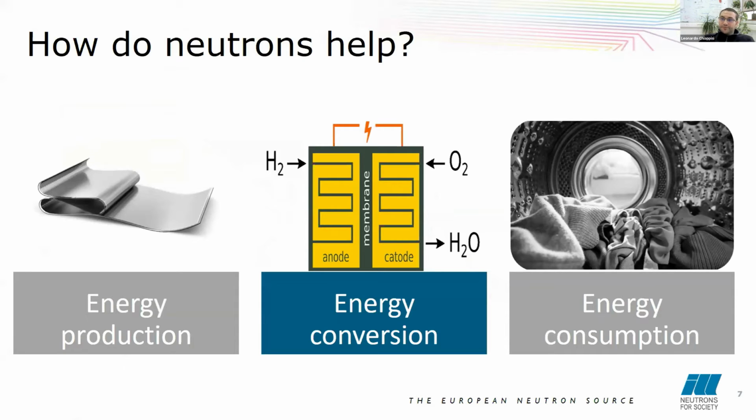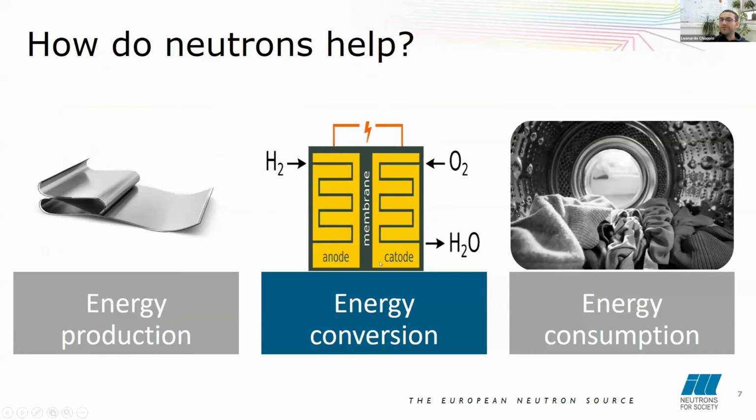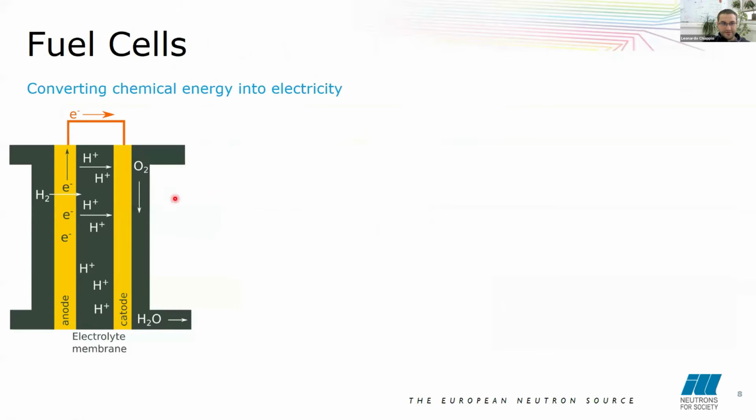I'd like now to change the topic a little bit. We have produced some electrical current, or we have stored energy as chemical energy, switching to, for instance, hydrogen here. And we'd like to convert it into electrical current. You might guess from the sketch that we're talking about a fuel cell.